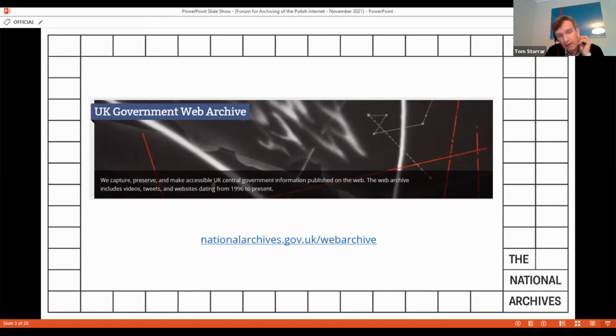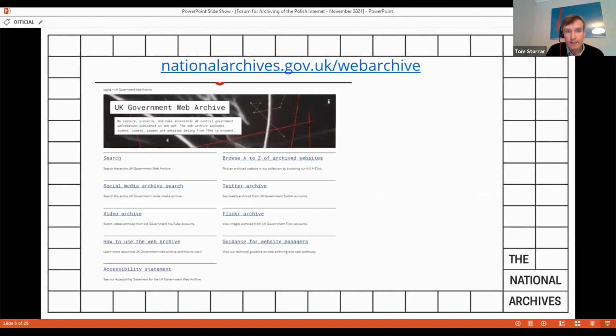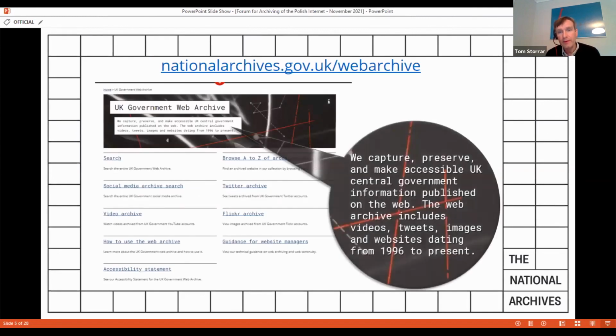And it fits into our mission as an organisation and as a non-ministerial department as part of the UK government for England and Wales, and we're the guardians of over 1,000 years of iconic and national documents. So the UK Government Web Archive is an open access web archive, and we capture, preserve and make accessible UK central government information published on the web. And we include videos, tweets and websites dating back to 1996.